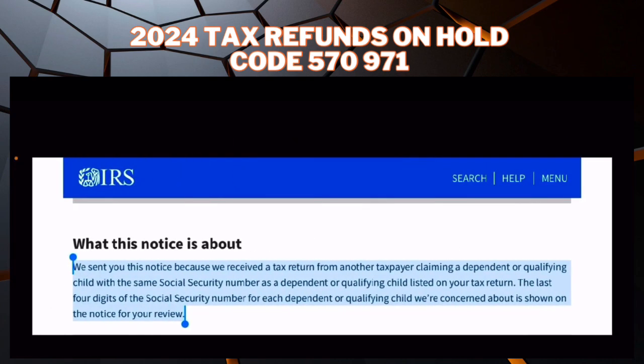Understanding CP87A notice. Now, this particular notice means that the IRS sends you this notice because they received a tax return from another taxpayer claiming a dependent or a qualifying child with the same social security number as a dependent or qualifying child listed on your tax return.